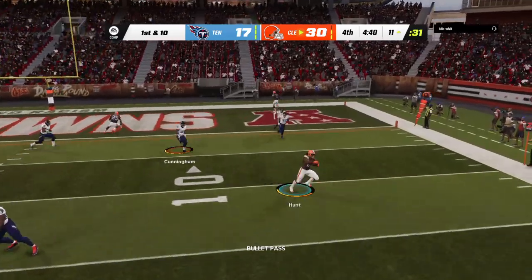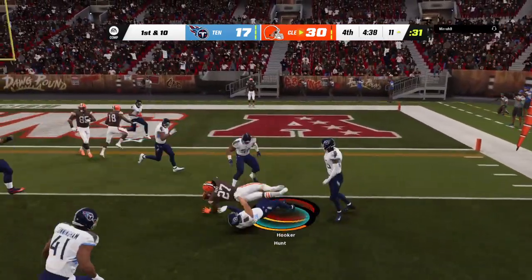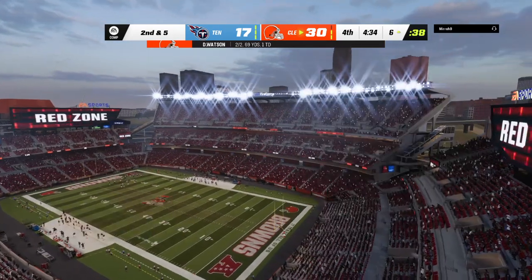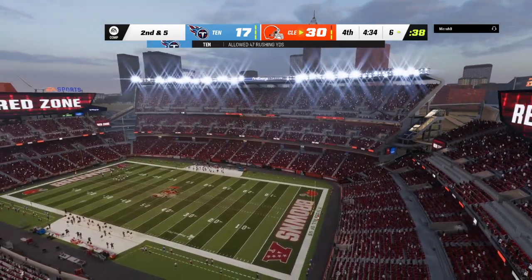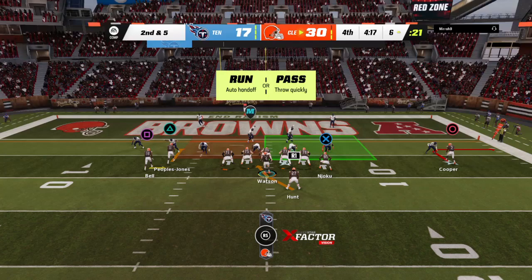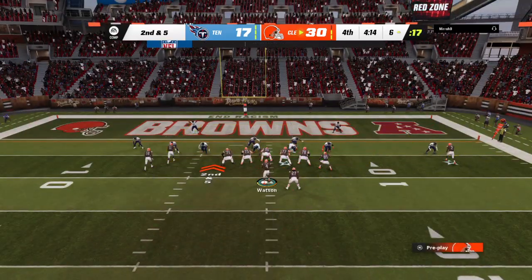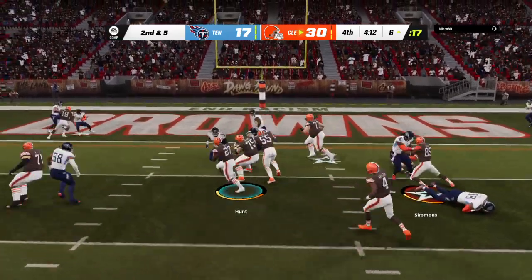After the interception, here's Watson. Swings this out for Hunt. And he's going to be brought down just shy of the 5 at the 6. Now that's the type of play that gives you a chance to win. Nothing forced downfield where you don't have a guy open. Swing it out to the back, or maybe even check it down, whatever you want to call it.